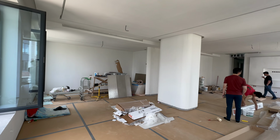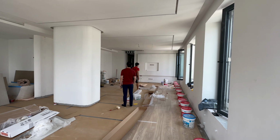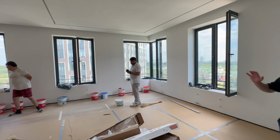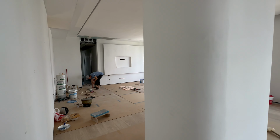So workers already put the wood on the floor. You can see it from this side, the rest is still covered. This will be our living room. There will be a big sofa and coffee table. This is the sofa we chose. We decided to make all corners round. I think it will look more interesting and more soft.